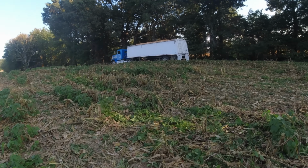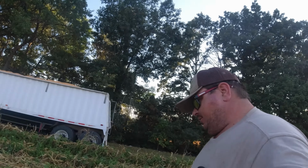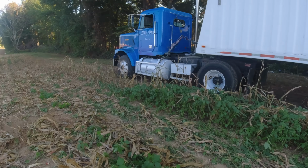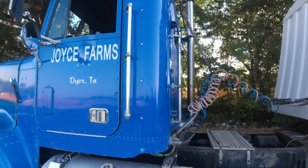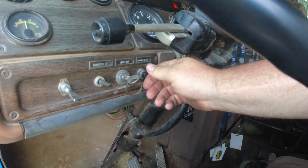Let's take old baby blue to the grain elevator. It's 18th of September, 19th of September. Latest we've ever got started shelling corn. And days are getting shorter. Got old blue loaded up. Go to the elevator and hopefully we'll get run through. Fingers crossed for no aflatoxin. And we'll be good to go.